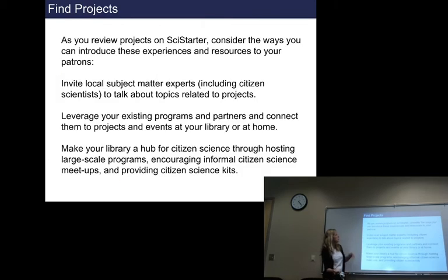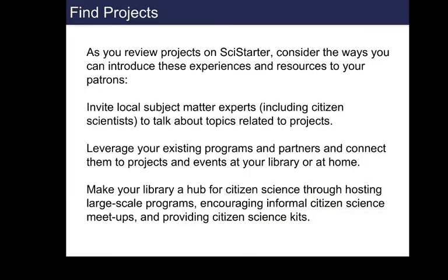And for librarians, we put these in the Librarian's Guide to Citizen Science. As you review projects on SciStarter, think of the ways that you can introduce these experiences and resources to your patrons. You can invite local subject matter experts, and some of you have probably been to this library hearing from local subject matter experts talk about projects related to, for example, the kits. And Robin can talk more about how there will be a bee expert coming in talking about bees and honey and maybe the honeybee collapse, I'm not sure. But it's a great way to learn about a topic, and maybe that inspires you to check out that zombie kit and get involved in it.